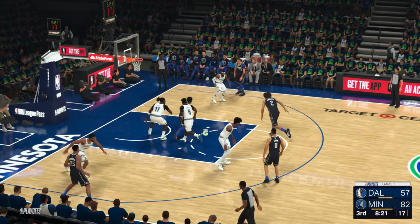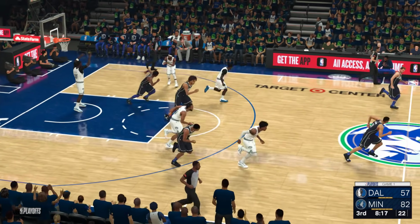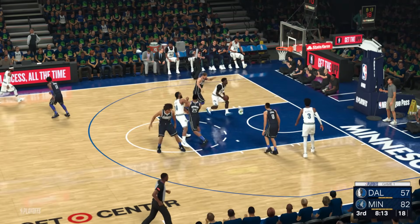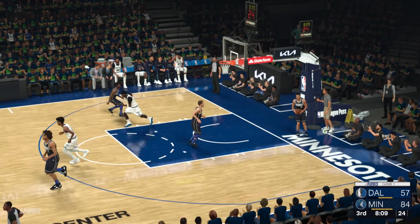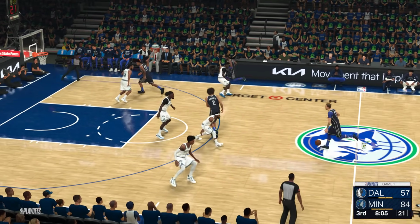Irving against Edwards. Releases. No good off the glass. Both sides going at it. Classic good offense, versus good defense. Sinks that one. Now shooting 5 of 10 and looking sharp. Fearless drive by Edwards, taking the ball right into the defense and finishing strong.